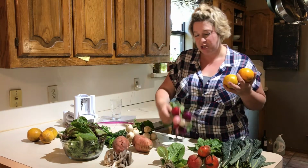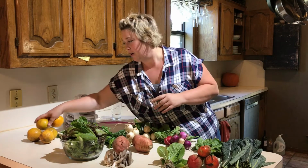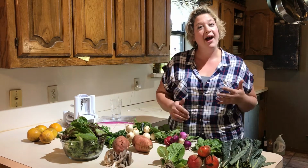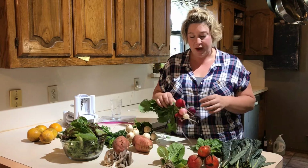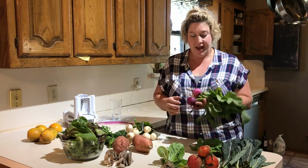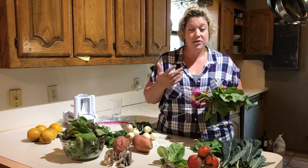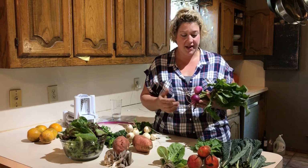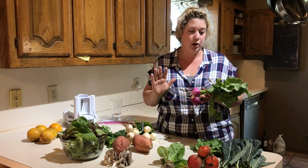So if your fridge is full of root crops like radishes and you're not quite sure how to use them, I highly recommend you try roasting them. Radishes work phenomenal, either roasted or butter braised, basically cooked, because what happens is they lose that peppery bite and they're just very soft and tender and have an almost potato-like quality to them.